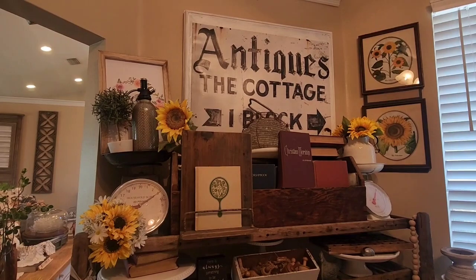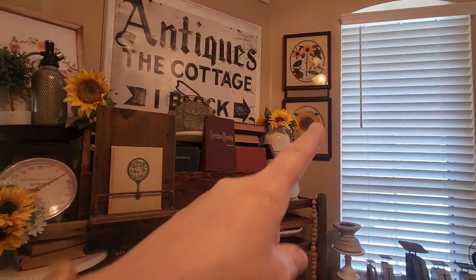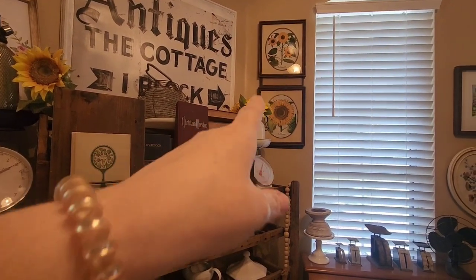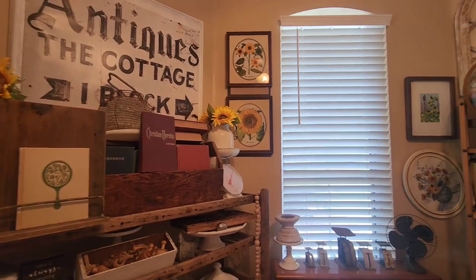So I'm in my office now, and it's not cleaned out all the way, but I'm getting there. I keep having this bottom drop out of this. I don't know what to do for it, y'all. I've tried to tape it. If y'all have any suggestions, please let me know.